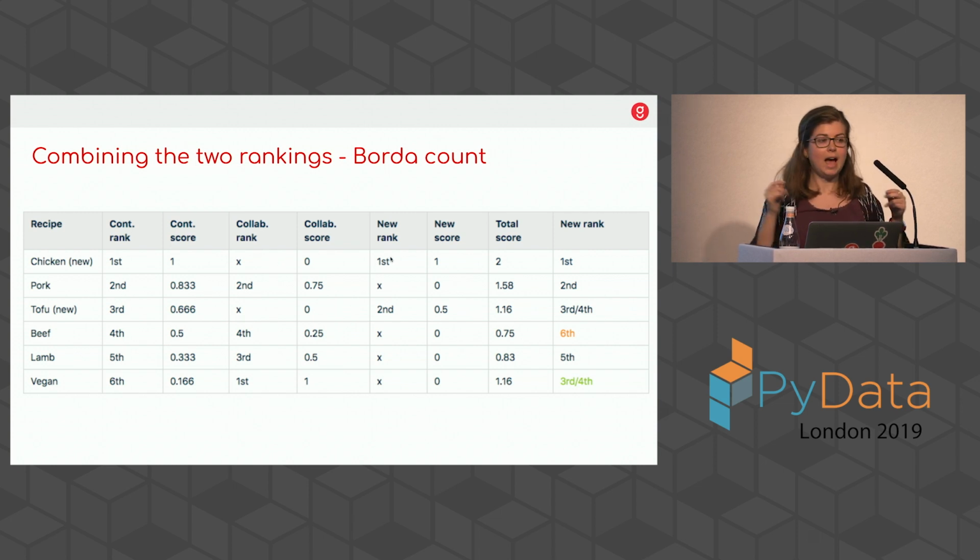Then again, we had to think, okay, how do we balance the fact that we don't have ranks for new recipes with a collaborative score and give it in the new rank? So we created an extra ranking, which is the content rank, but only for the new ones, to make it a little bit fairer on those new recipes as well. And then you simply add the score. As you can see, the biggest change was the beef recipe, which is 4th in the content rank, but was at the bottom of the collaborative rank and ends up at the bottom overall. So we have moved the things that were a little bit more extreme, which is what we wanted. We don't want to fully go away from content-based recommendations because we know it's stuff you're going to want, but we do want to spice things up a little bit with the collaborative things.